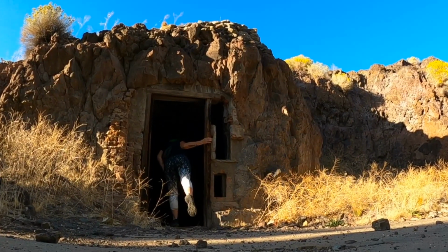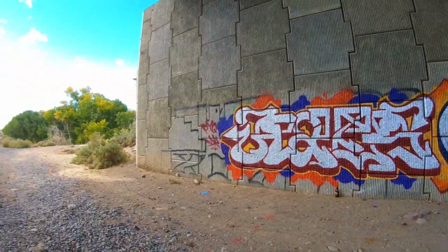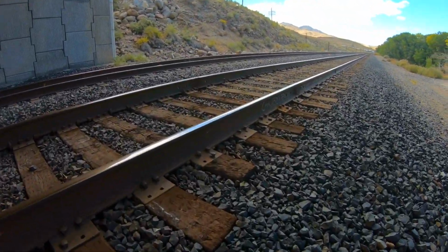I heard there's gold to be found in Dayton, Nevada. I'm going to search high and low, find some old tailings, look wherever I can, and maybe I might just get lucky.